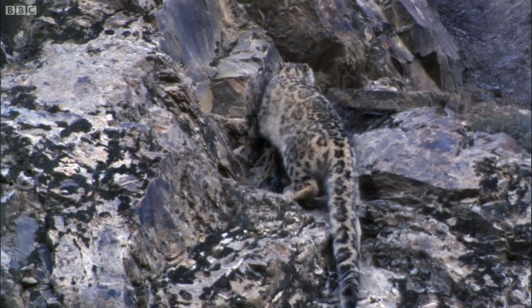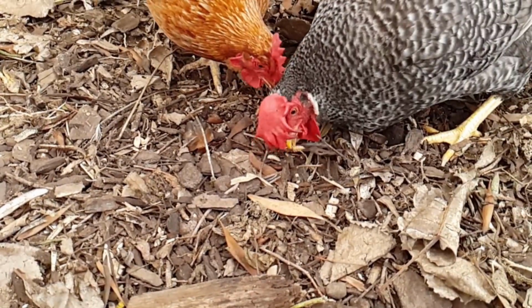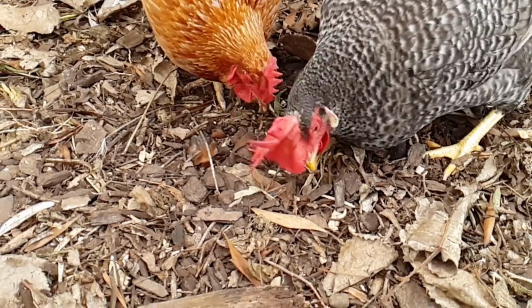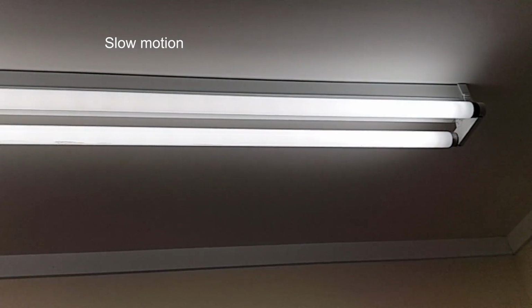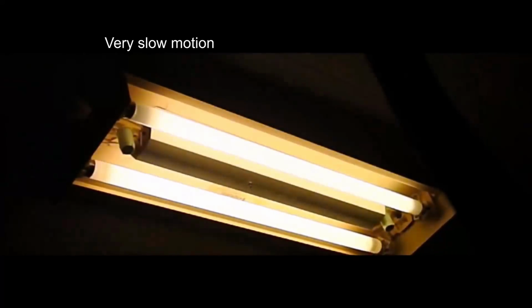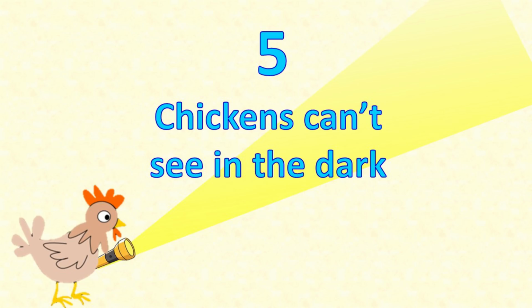And it's important to chickens to see a quickly approaching predator and also to be able to see quickly escaping insects. But because chickens can see such quick movements, their eyes are not fooled like ours are by the rapid pulsations of light in fluorescent tubes. We think these lights are simply glowing steadily, but to a chicken's eyes they are pulsing on and off like a strobe light. Imagine how annoying it could be if you put fluorescent lights in the chicken house. Please don't do that.